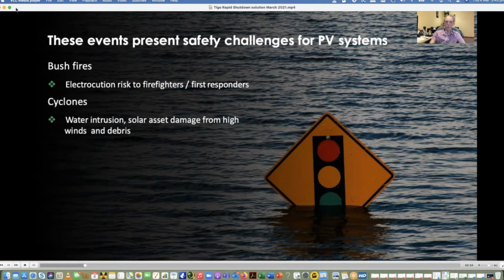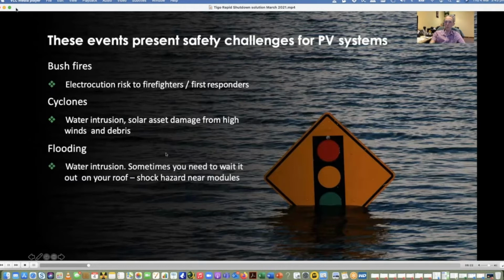That would be a terrible event. And of course, as I mentioned before, with cyclones, we have flying debris and high winds. And just even with high winds, we'll see cables flapping around underneath the modules, and that can cause damage to the cables, can cause damage to the connectors. And that's just without any debris falling on the roof, tree branches or neighbours' property flying through the air. But all that can have an impact on the safety of this PV system on the roof that we really need to be thinking about.